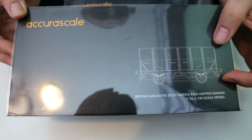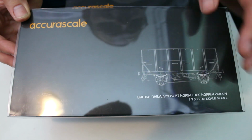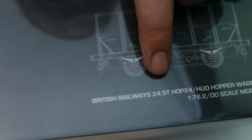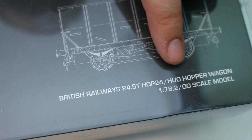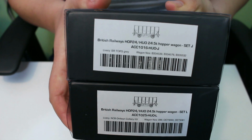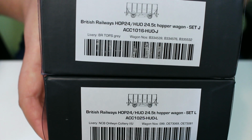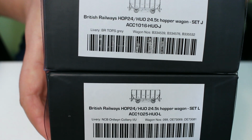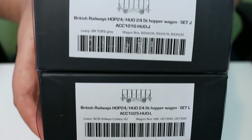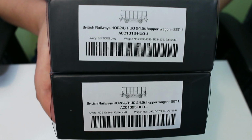You get a very clear indication of what the wagon looks like, even if you don't see the actual wagon itself. And you can see there, British Railways 24.5-ton HOP24 stroke HUO hopper wagons. And I'm going to look on the end. I've got 2 sets of these here, so I'm going to hold both of those up. So they're the same wagons from Accurascale, but we've got set J and set L. There are a number of different ones available to suit liveries from all through the lifespan of these wagons.